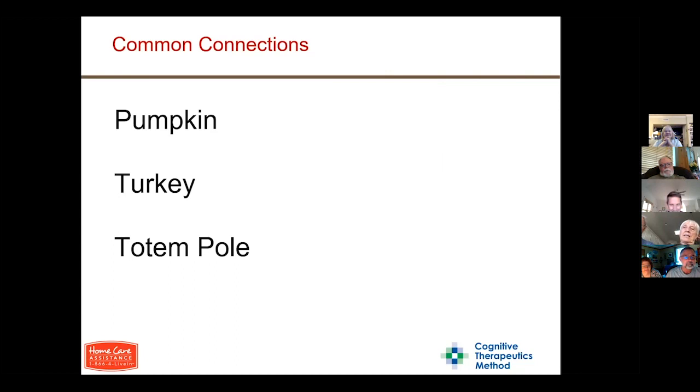Pumpkin, turkey, and totem pole. And they're all associated with Indians. Oh, Thanksgiving. That's a good answer. That's not the one, but it's the first time I've heard that. It's a good one, because the totem pole is not Thanksgiving. It's from the Indians. They're the wrong Indians. It could all have to do with Indians, yes.